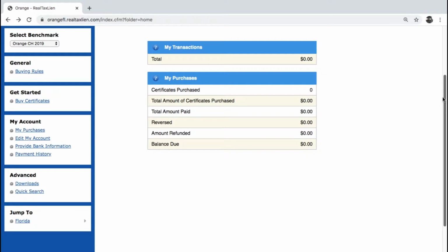Some people might think they're the leftovers, the ones that nobody wants. Not necessarily in all cases. In most cases, as a matter of fact. I've been doing this for about 4 years, and I have always gotten my return back. I have never missed out on redeeming my certificate. I always get my money back plus interest.